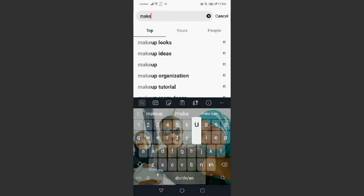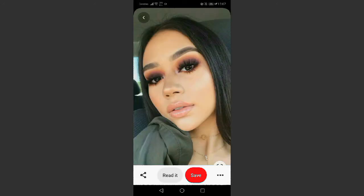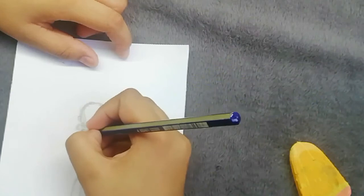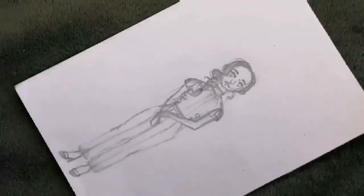So I am searching makeup. As I draw, I don't really go with this makeup stuff, the eyeshadow stuff, but I'm gonna go with it. And well, I am doing it right now, so this is like a little challenging stuff.